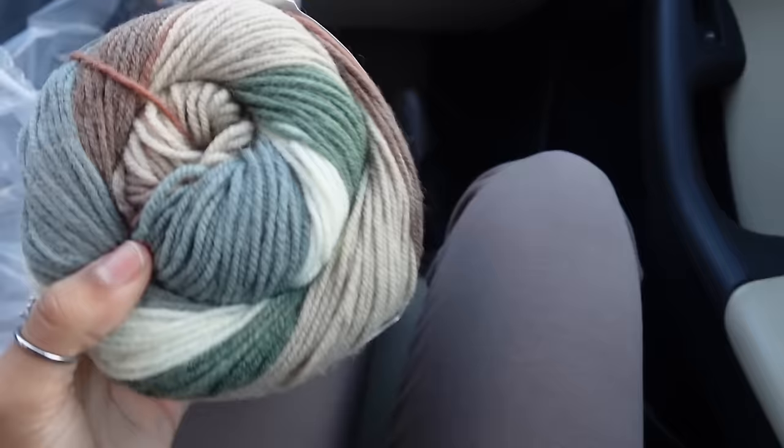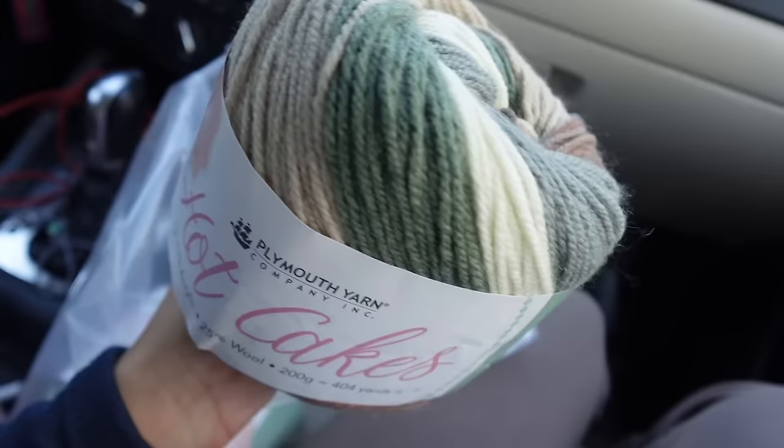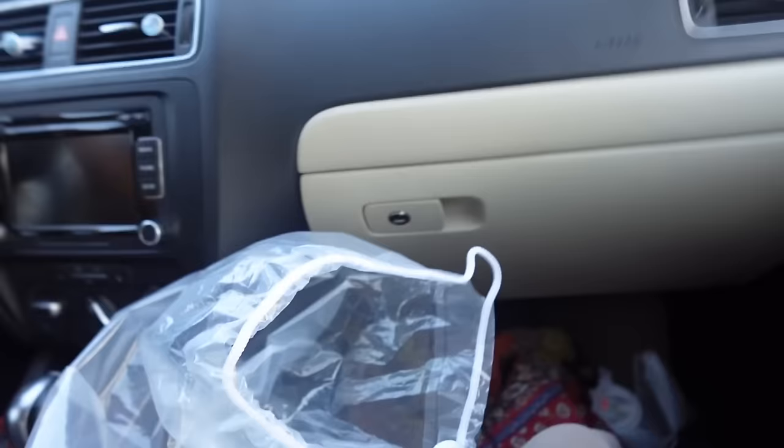Okay, this is what I got. Really pretty, kind of bulky yarns. And, oh, they're hotcakes. Yeah, that's all I got. 2 of these, $30. I spent too much money, I fear.